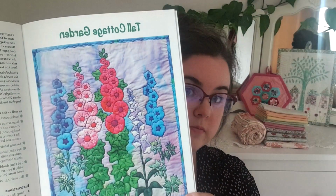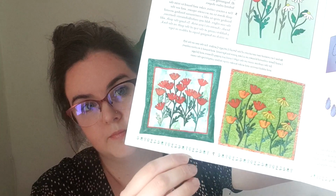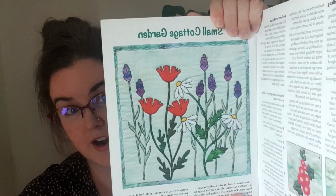Some others, really nice. She had them all hanging up, so they're brilliant, and I thought they would be really good in some Liberty scraps, just to, you know, make it my style.